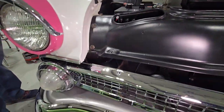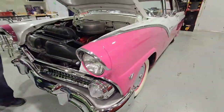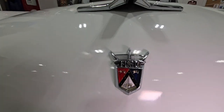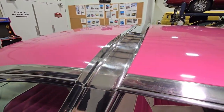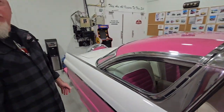Look at how nice the chrome is. It just gleams. And the crown, well, you show people, do you know what the crown means? Tell me what the crown means. Well, it's like the crowning jewel on the car. That's right here, right? Well, no, but this is the styling. Oh, you mean the top? This is what a crown means. It's this piece of chrome that comes around the top. Yeah, that's what the crown in the Crown Victoria means.